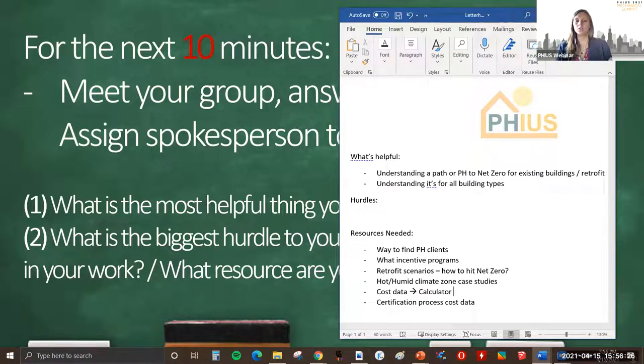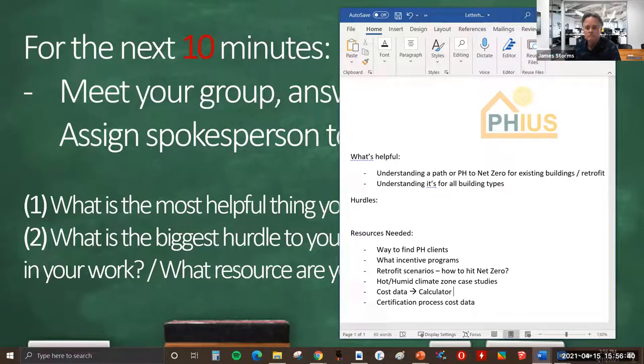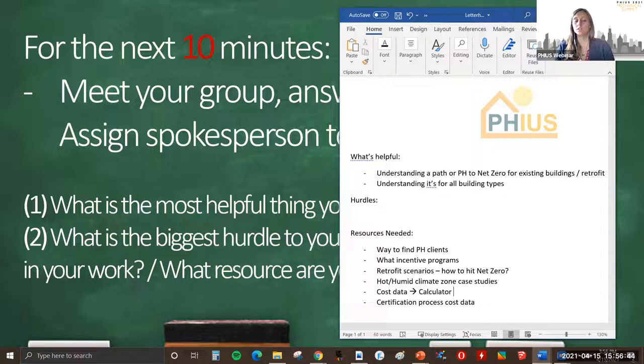I was going to say something. Oh, it also depends on what your baseline is. So where are you coming from? It depends on how much more it's going to cost to get here. From the 2021 IECC to passive house, it's going to be a lot less than if you have no state code to get to passive house. So it depends on what your baseline is. It's a tough question, but I'm guessing more than one of you thought cost was maybe the biggest hurdle. It's very common that people think this is the biggest hurdle.